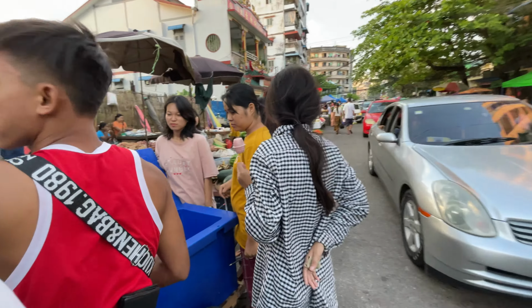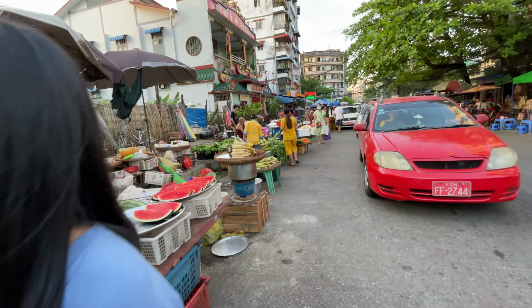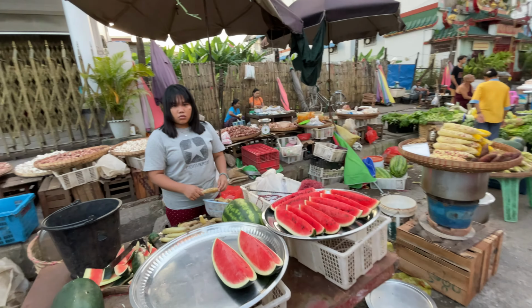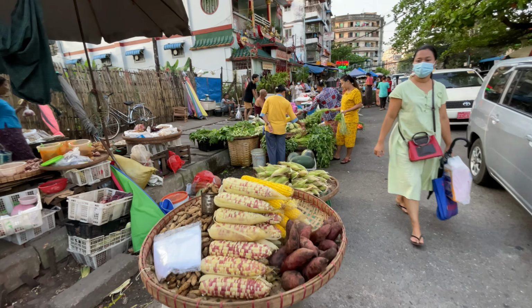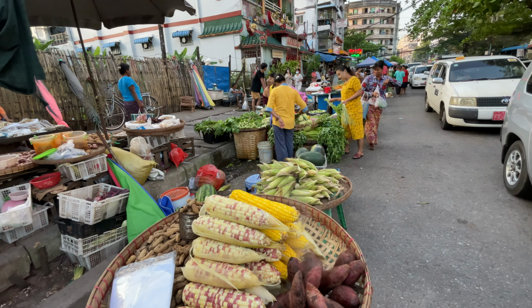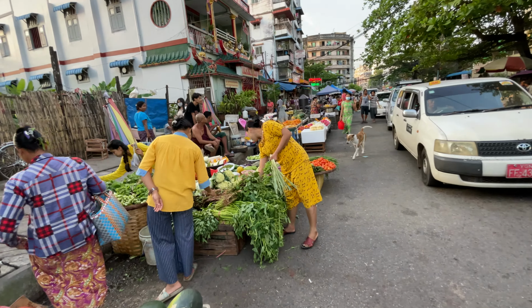This is an ice cream stall. People are buying ice cream here. Watermelon. This lady is selling watermelon. Steamed corn, sweet potato, and peanuts here. Various green leaves.